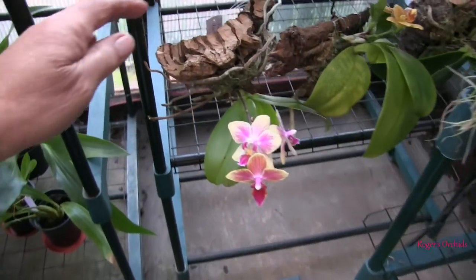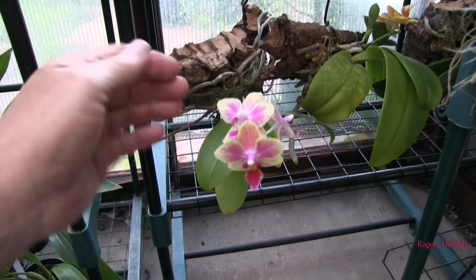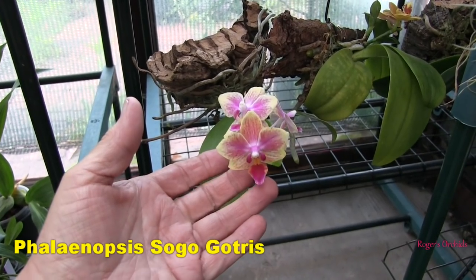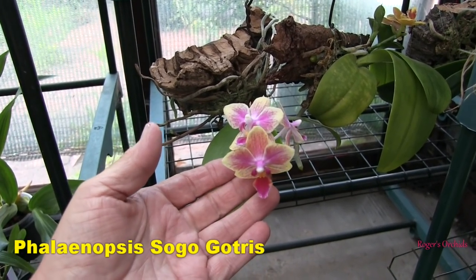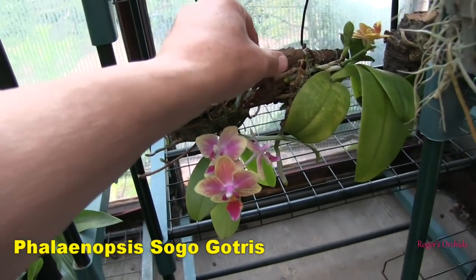This one, thanks to somebody on Facebook, I think, actually found the name for this one for me. It's Sogo, oh God, I've forgotten again. I'll have to do a pop-up. It takes me ages to learn names.